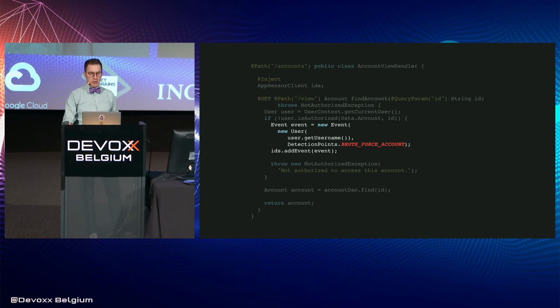And if it's not, we're going to create a new event, give it the context of the event. So we give it the user, and we use a detection point. These detection points tell AppSensor what type of operation is happening and what is potentially going on. So in this case, we identify it as a brute force account attack. And then finally, send the event to the AppSensor client, which asynchronously queues them up and sends them over to the AppSensor service.